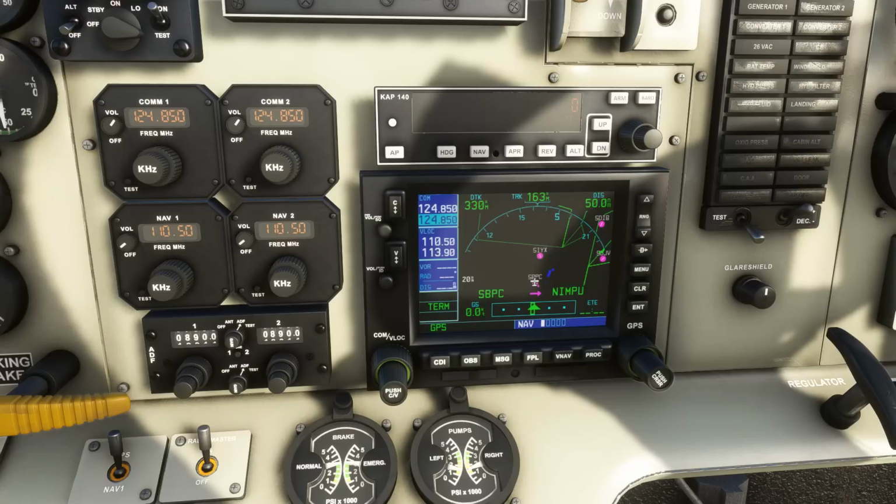We're going to be taxiing out for runway 27. It's a fairly short taxi, so we'll make our way over there and I'll join you at the holding point. We can finish setting up for the departure.